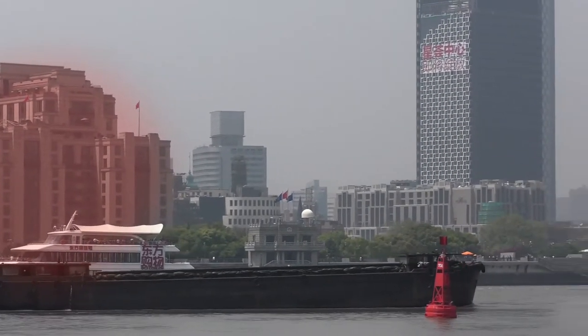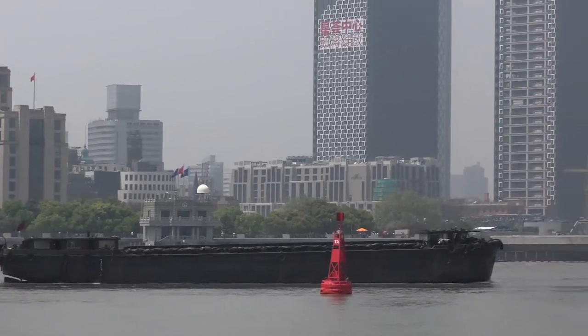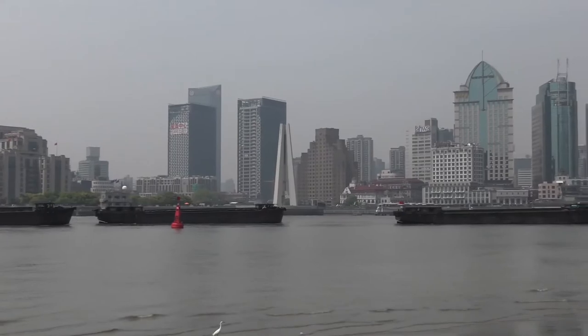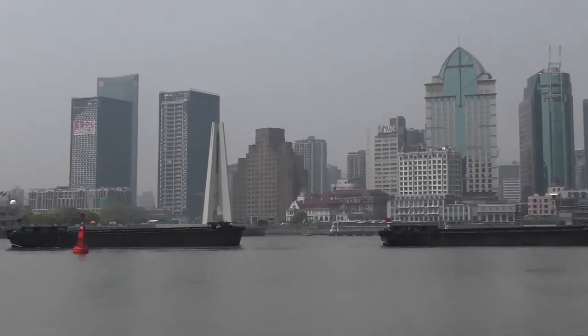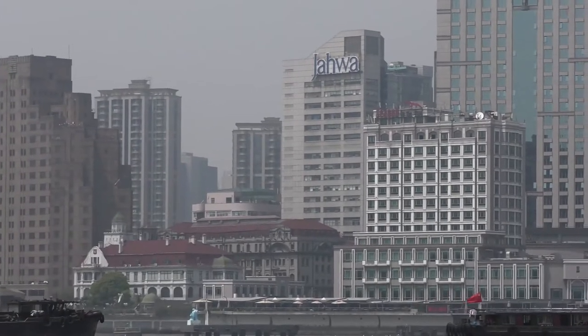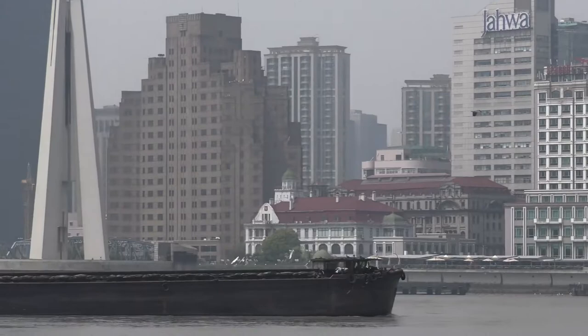Oh, I'm lost. The Peninsula Shanghai. And we've got, even further out here, a pyramid sort of thing. And to the right of that, you'll see a big browny-coloured one. That's like a block of Lego stacked up. That one there. Yeah, got it. Yeah, that is the Broadway Mansions Hotel.